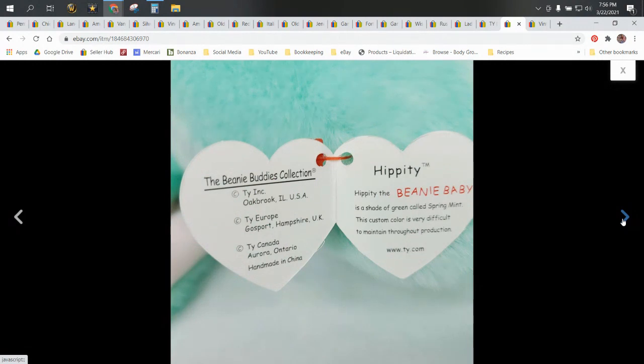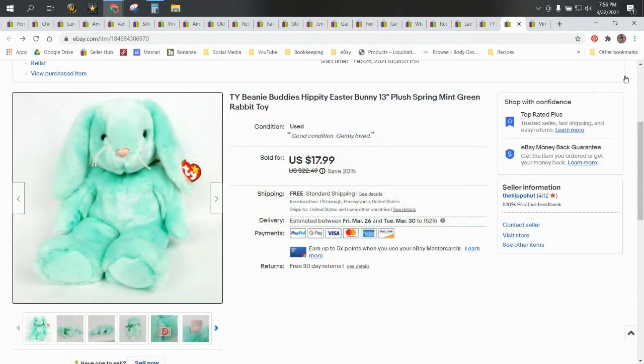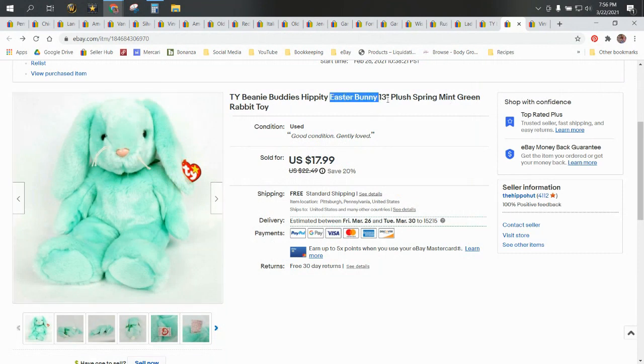His name is Hippity. So I put Easter Bunny and spring. And I did choose to call him mint green, spring mint green, in fact, in that order as a keyword, and rabbit, just to try to get him to sell at this time of year.